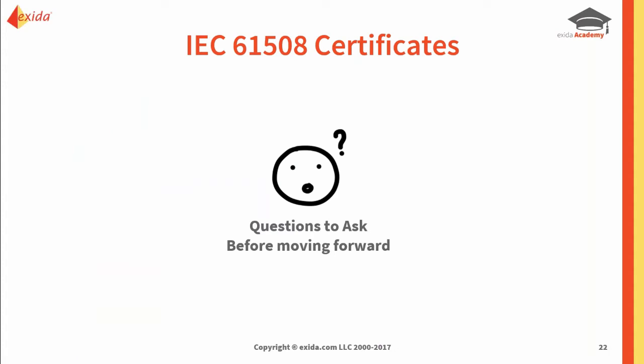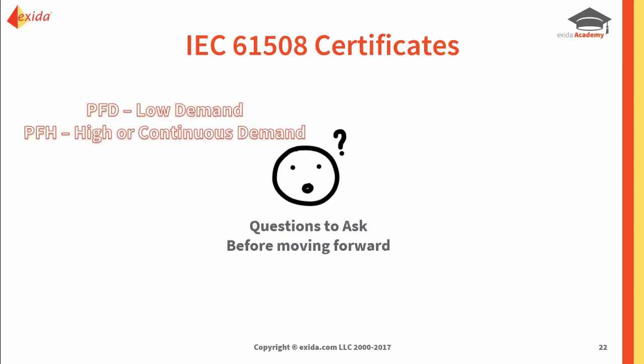Okay, so if you're looking for certificates, that leads us into saying, if you're looking at certificates, how do you know if the product can actually be used in your system? The first thing you want to look at on that certificate is, does it talk about PFD or does it talk about PFH? And you need to think about, how is your product going to be used?